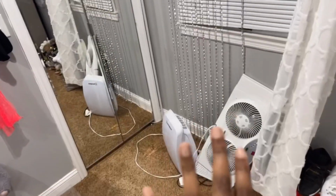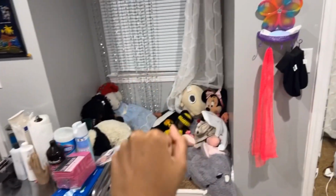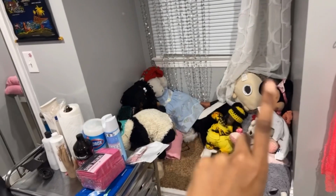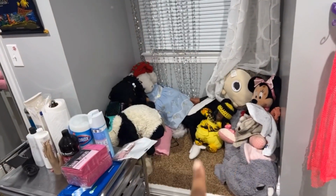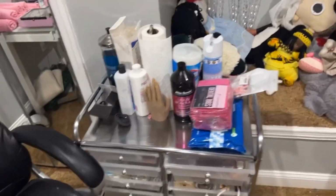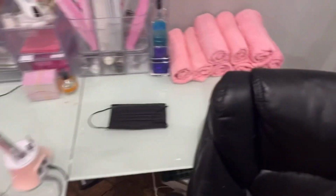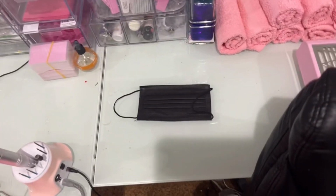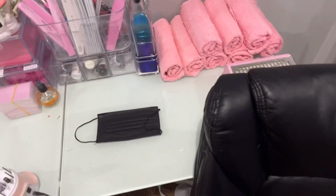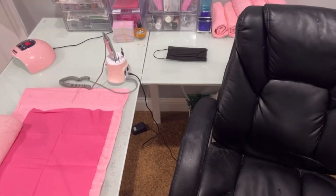But this is the fan that I need to figure out where I'm going to put because I still haven't found a place. Over here, we still have to clean, but I'm going to do that after I do my laundry because I'm probably going to set my laundry right here and then put it away and then clean. Then we have the little nail drawers, you know. Then we have the nail desk once again. Everything is really clean for the most part. You know, we have the dust collector back there, the mask right here. I'll leave the dust collector back there because when I put it over here, I always end up taking it and putting it right back over there. So I'll just leave it over there.